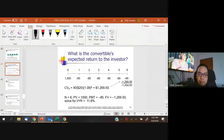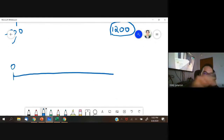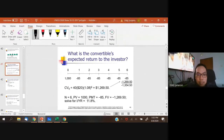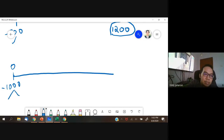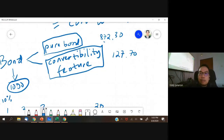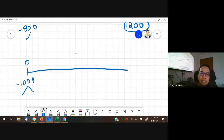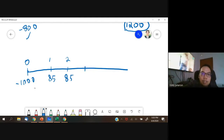So I want to draw it on the blank paper here so you could imagine better. So you see, when you bought the bond, how much is it? Oh, it's 1,000, right? Because it's one package. 1,000 has two components, remember? 872 and 127. But we talk about the one package is 1,000. So you bought it at 1,000, then you get 85, 85, 85, and so forth, right?